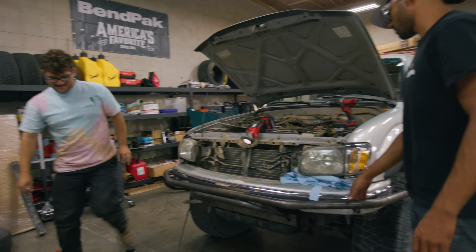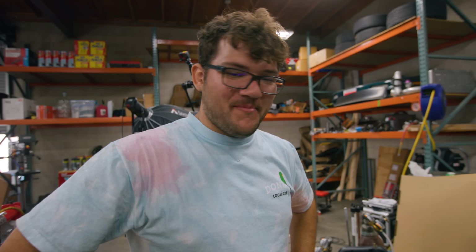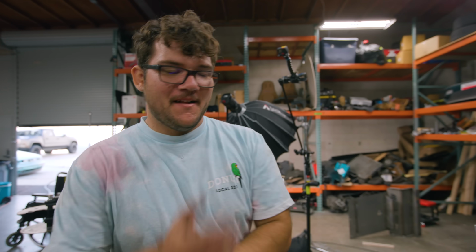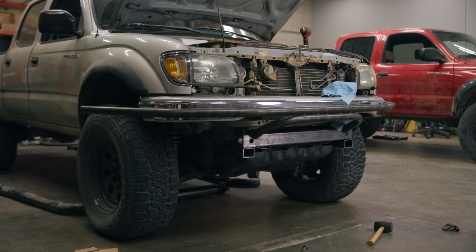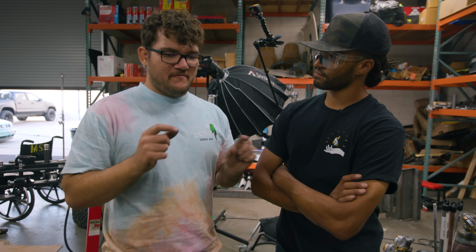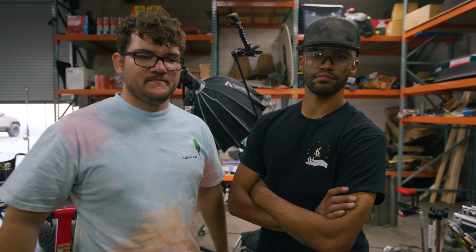Woo! First impressions, looks like it's got fish lips on there. It's pretty funny. But otherwise, we made a lot of progress in the last couple hours, so I'm stoked. All right, next step, we'll take the entire bumper assembly off, finish welding it up, get it nice and solid, finish up some loose ends. Okay. But we're gonna do that tomorrow.